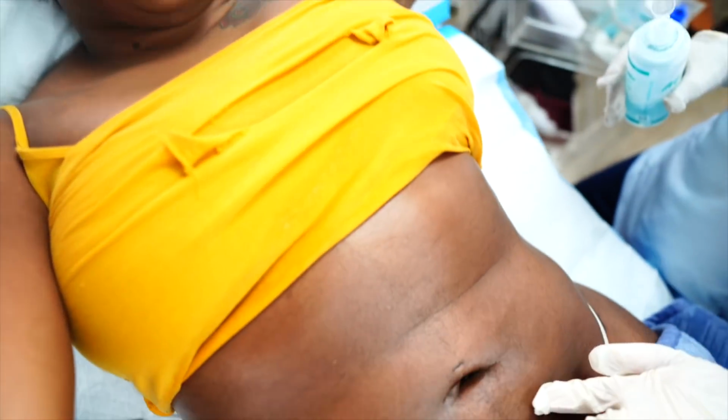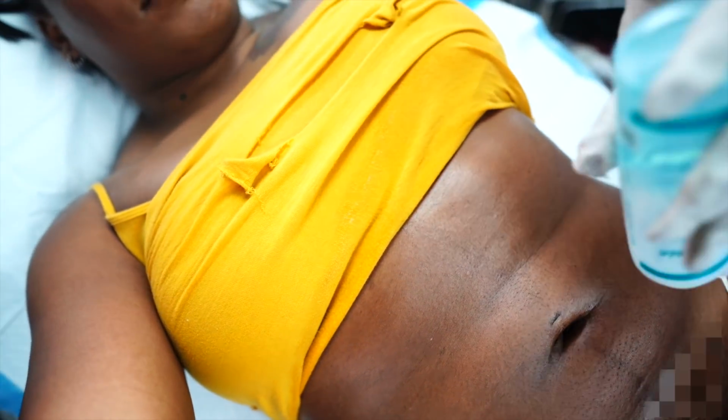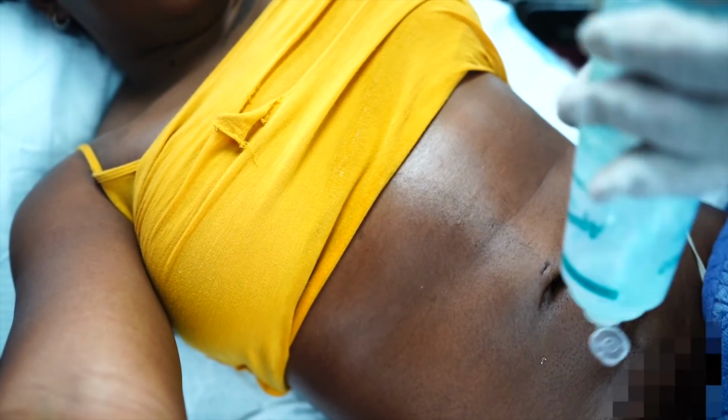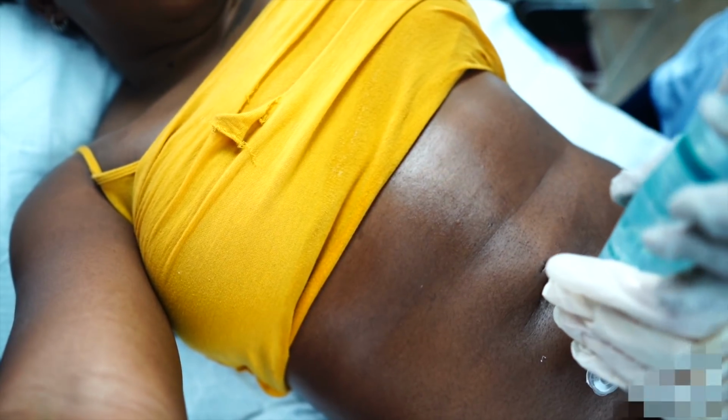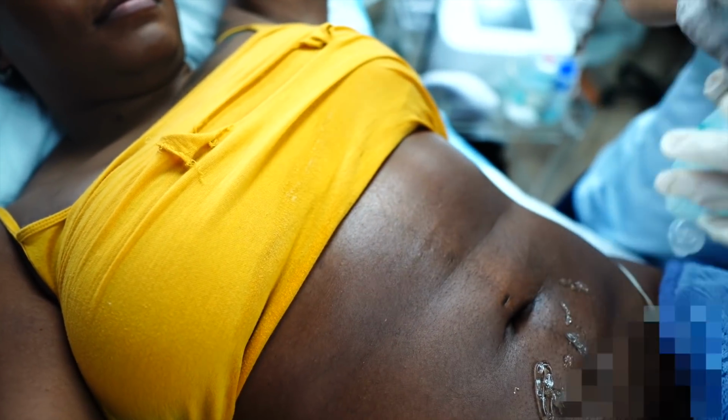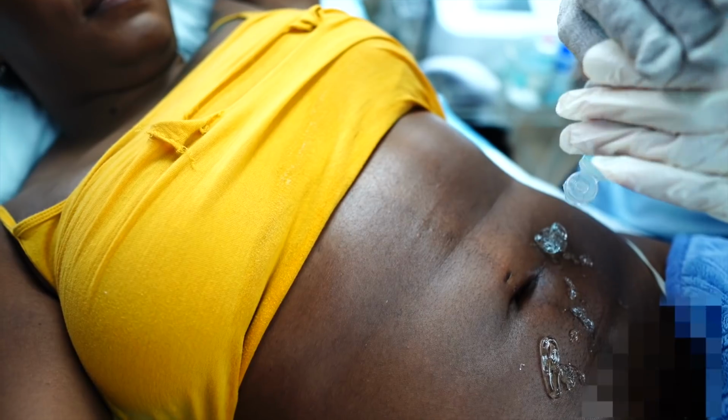All this area here, all this here and then here, and also around your waistline. Why so much around your waistline? Because that's where they try to make that beautiful body, an hourglass. That's where they're trying to contour your body, make your waist smaller.